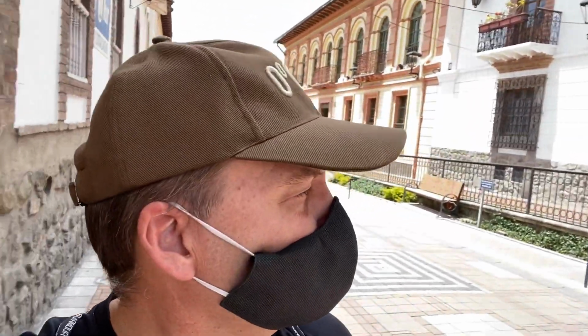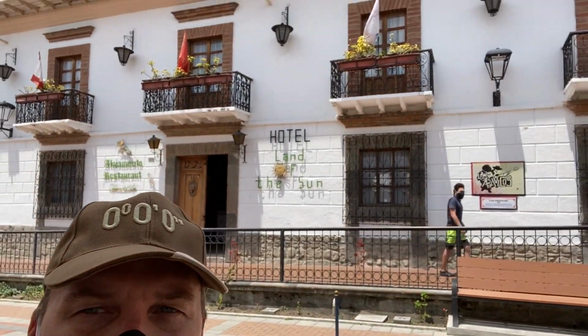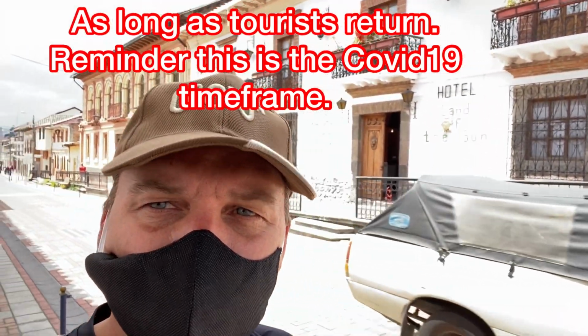Now, normally in Ecuador, I'm going to tell you, real estate's probably not the best investment. Renting is the way to go. But if you wanted to buy a business, I understand somebody bought this hotel not long ago for $450,000, which to me, that sounds like a great investment.